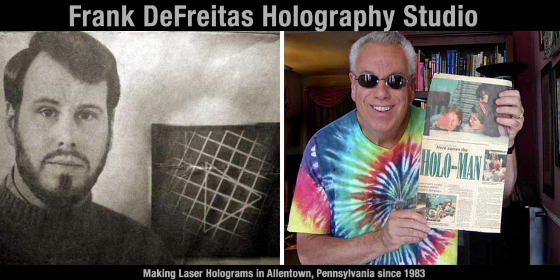And so they make different kinds of holograms, like rainbow holograms and color and ordinary holograms, like transmission holograms and reflection holograms in one color.